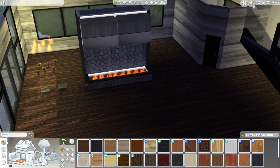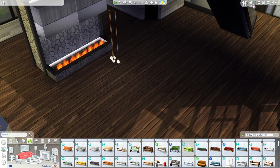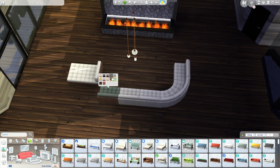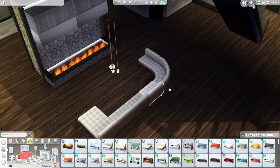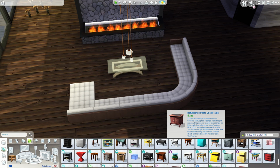I then had to decide on different colors, and I wanted the interior to be really warm and cozy, but still super modern and edgy. And I've also used some darker colors. I just wanted to have a nice mix of colors and moods going on.